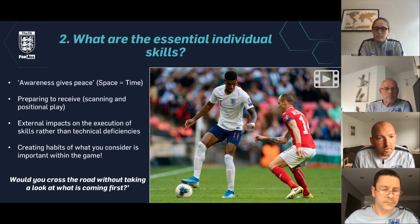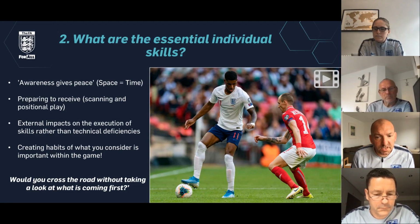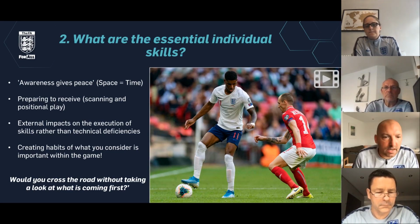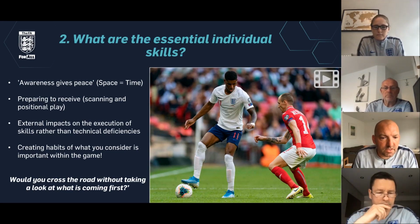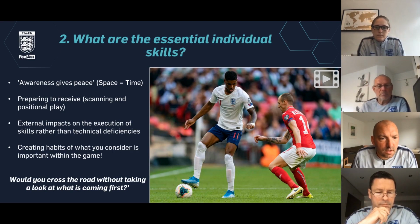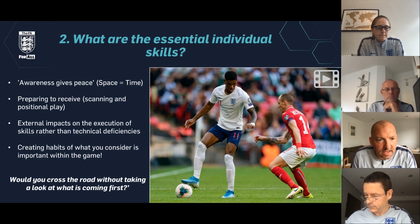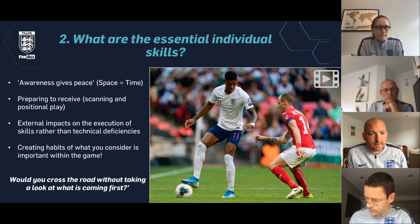Yeah, perfect. And Gemma, we've mentioned it. Moving into that space on time, getting your body. We're just losing Justin a little bit there. We're cutting out. I'll come to you, Gemma, about the point around scanning, because you mentioned that in your introduction, and how would you link that into the skill element of this? And then I'll come to Paul McGuinness after that.